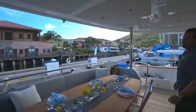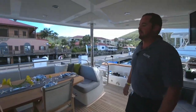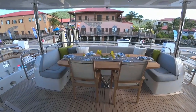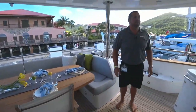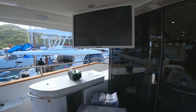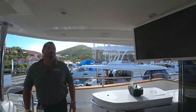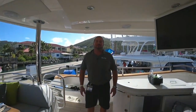So this main deck is awesome. A really nice shaded spot for a lunch out here. We've got seating for 10, beautiful area. We've got a Sunbrite TV right behind me. So with the Sunbrite TV, you could be watching a football game back here. Up top, people could be in the hot tub, listen to whatever they want, and then other folks will be up on the bow listening to what they want. We have many different zones for all of the music and entertainment on board.